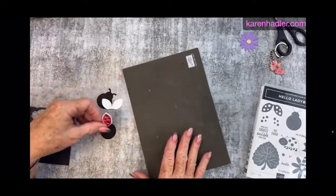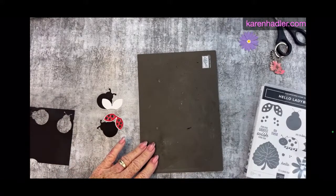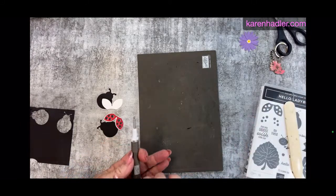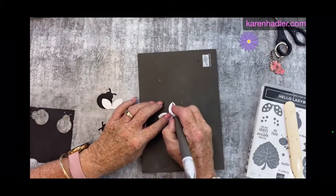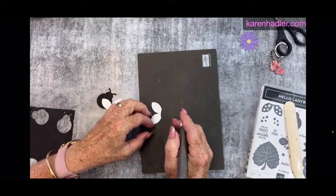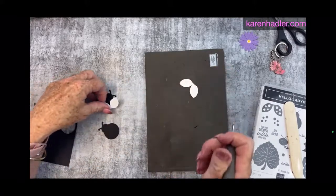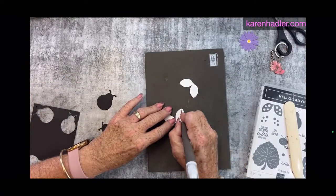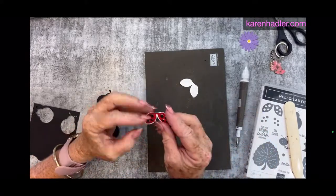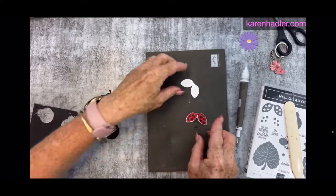So, I'm going to do 2. Now, I'm just going to get my, where is it? Here it is. My stylus from the Pick Me tool. And I'm just going to run a line down here just to give these a bit of movement by just giving them a bit of a fold. So I'm just running that down the middle. And then I'm just going to fold them in a little bit. Not much, just a little bit.